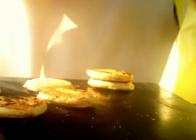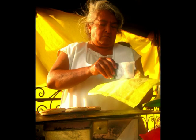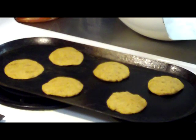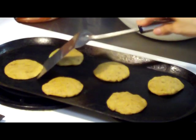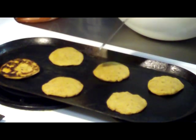We are making gorditas de la villa. And the name comes from La Villa, where the Virgin of Guadalupe has the basilica, and they sell these little white corn cookies, cakes outside of the church, so they're cakes from the Villa. But they're called a lot of other things. They're similar to tortillas, but they're kind of like a cookie.